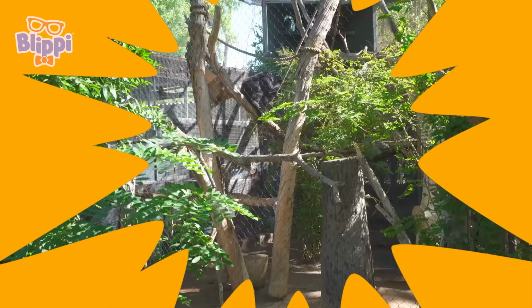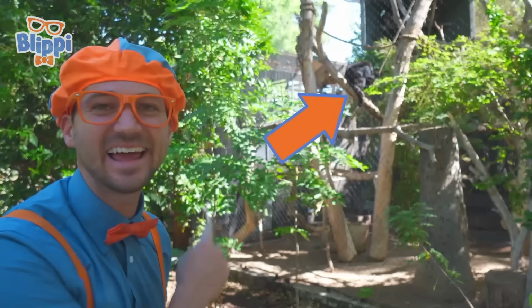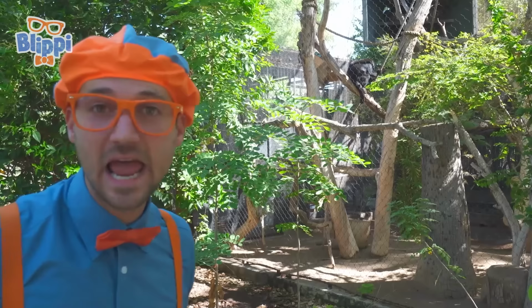Whoa, do you see that? That is a howler monkey. Yeah, do you see it? Yeah, right there. That is Bilbo, named after Bilbo Baggins. That's funny. Let's act like monkeys together.